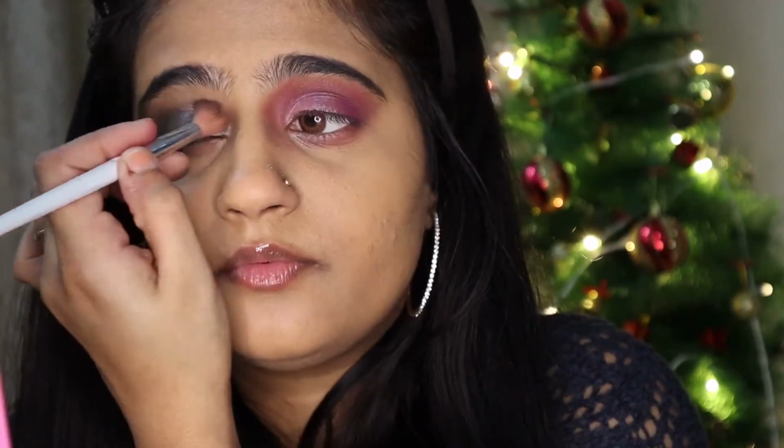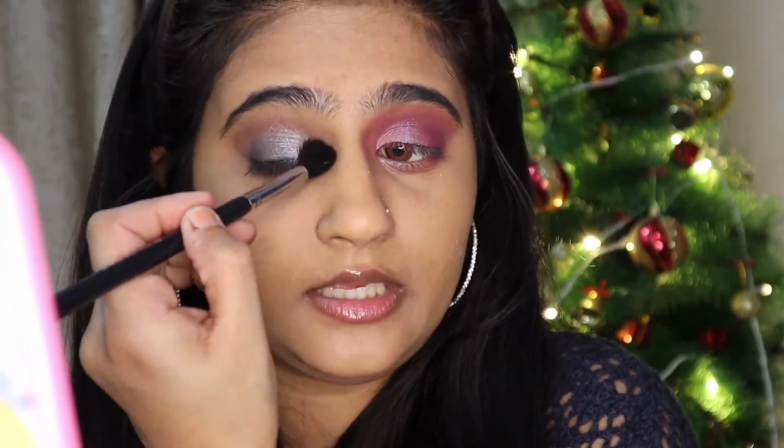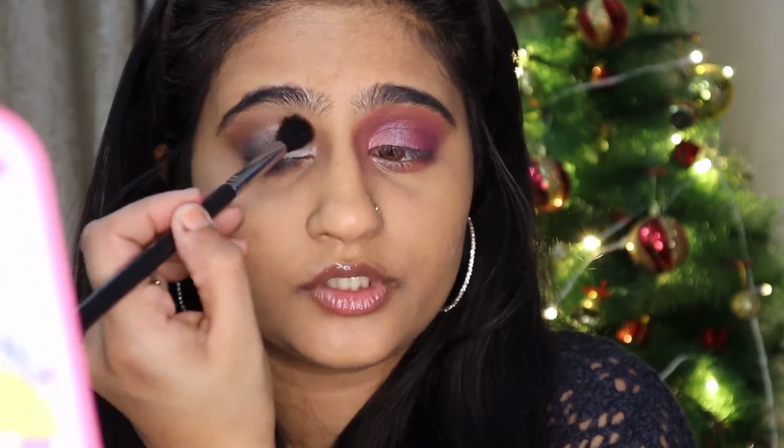I love how pretty this eyeshadow turned out, you guys. I don't usually wear a lot of smoky eyes because I don't tend to like them, but smoky eyes is nothing but you have to keep blending it so much.